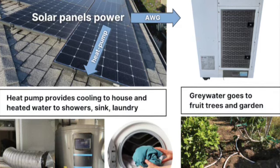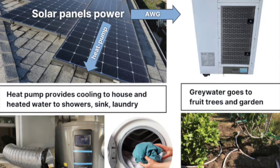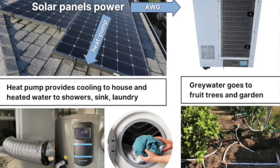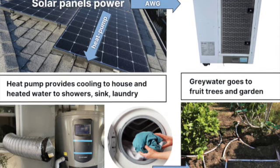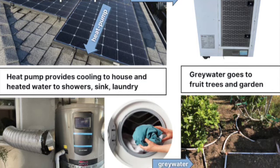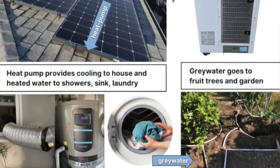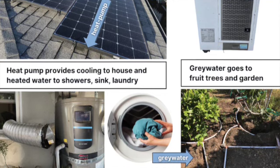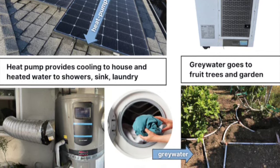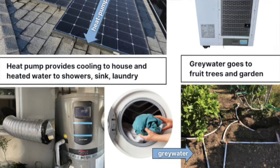The byproduct of the water heater is air conditioning. So that's the only air conditioning we would use, is we'd pipe the air conditioning out of the water heater and into the house. And then you take a shower, and that shower water goes out to my fruit trees in the front yard. And that was all gravity fed. Wow. So make electricity, make water, heat the water with electricity from the sun, shower, and then feed the fruit trees.